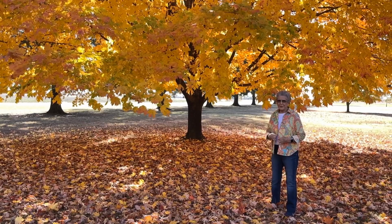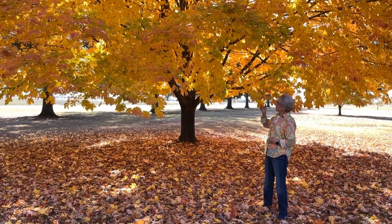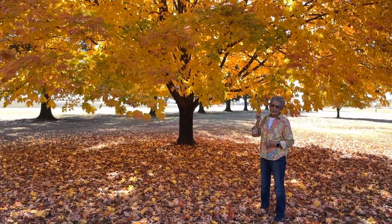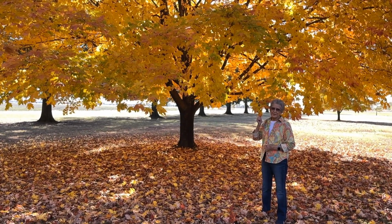Good morning. I wanted to show you one of the trees that's in my yard. It's a sugar maple, and I think it's the most beautiful tree this time of year. My daughter-in-law loves it, and her name is Jane, so I named it the Jane tree.